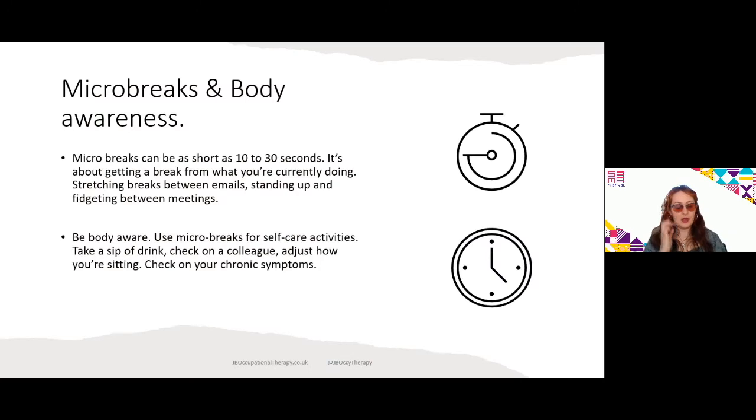So, the first strategy is micro breaks. Micro breaks can be as short as 10 to 30 seconds. It's all about getting a tiny break from whatever you're currently doing.